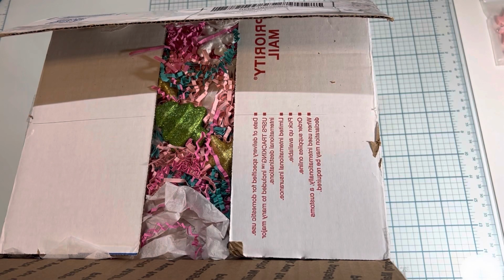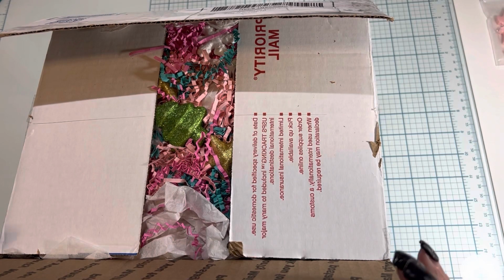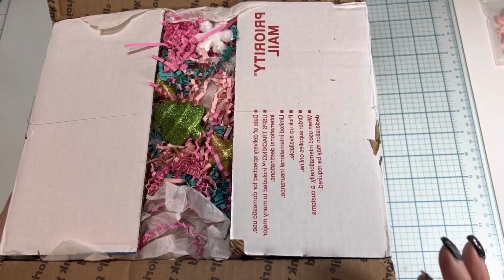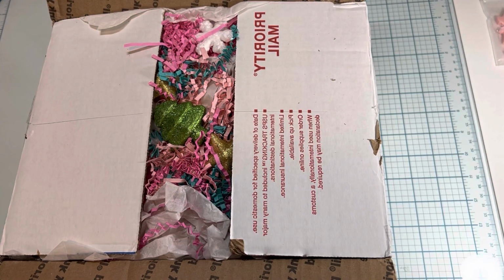I finally got my craft room all cleaned up after my Christmas bomb went off. And I got this in the mail a couple days ago. I want to share this swap with you. This was a Christmas Craft Caddy Swap. That's kind of a tongue twister.